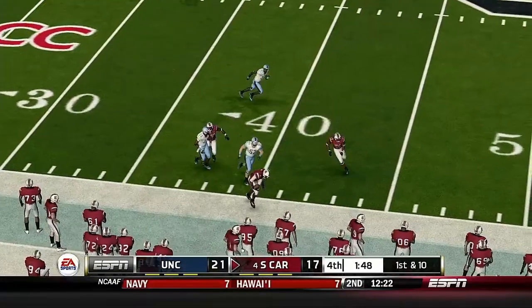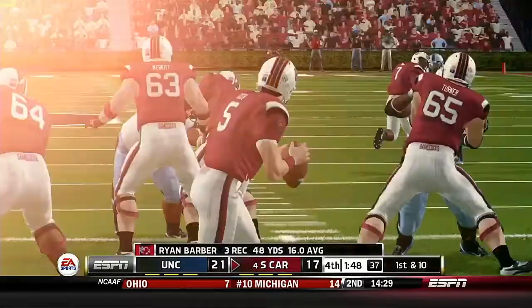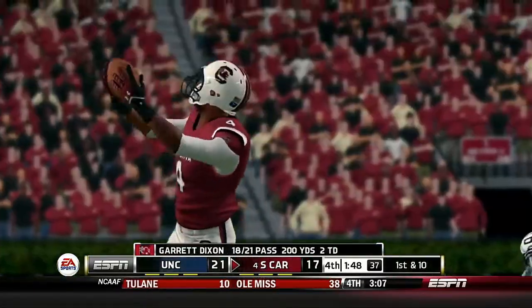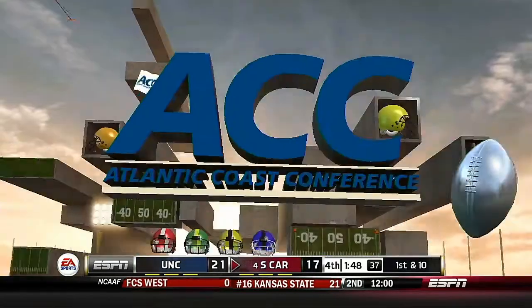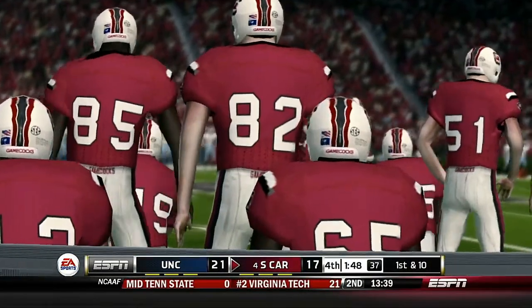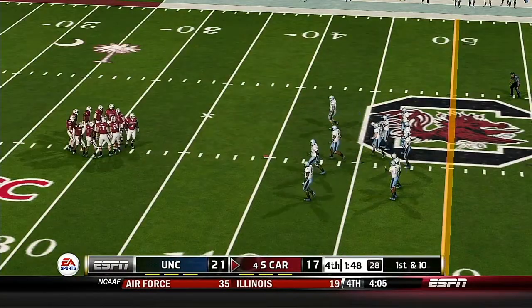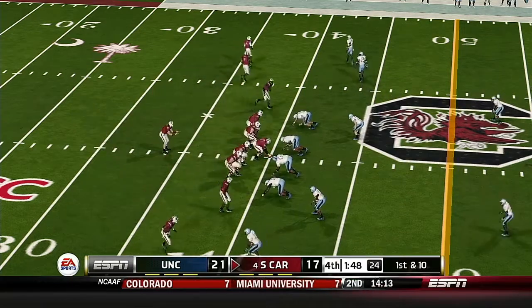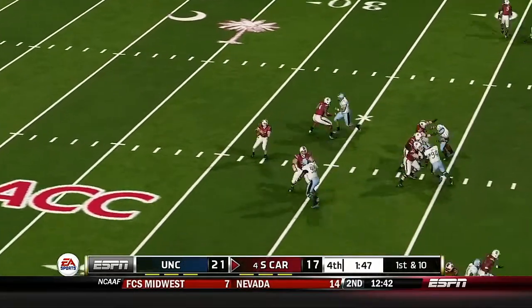He zips one over to the right. He hauls it in and gets out of bounds. First down, 10 yards to go. Ball on the 40. And they've got all their DBs in there to match up against the 5-wide set.